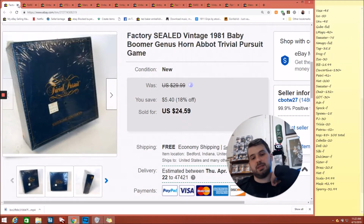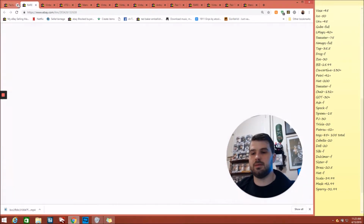Next, I got this factory sealed Trivial Pursuit, the original 1981, and it was not worth much at all. Board games are expensive to ship, so you better be sure that whatever board game you're buying is worth buying, and this one was not. I probably made $2 when all said and done.